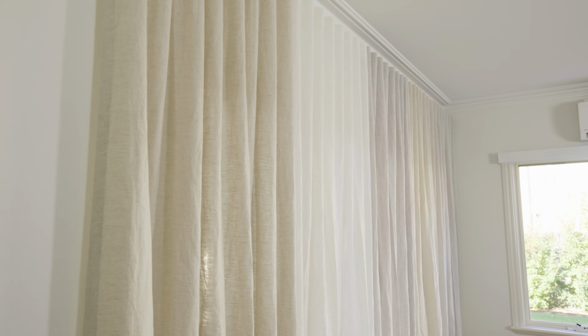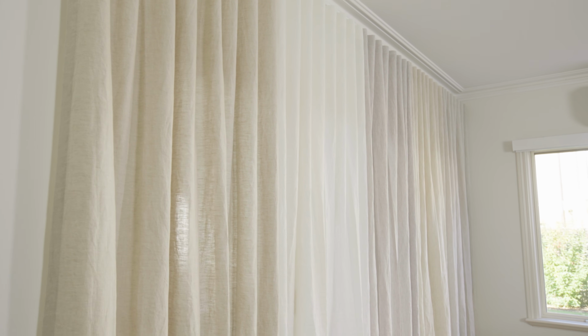I'm going to let the fabric behind me speak for itself. It's 100% stone washed linen fabric and it's become really on trend at the moment. Now the colors behind me are beige, ivory, cement, stone and mist, and we've got this fabric sitting as a beautiful puddled effect. Now if you'd like some more information about this fabric, then please contact us at iSeekBlinds.